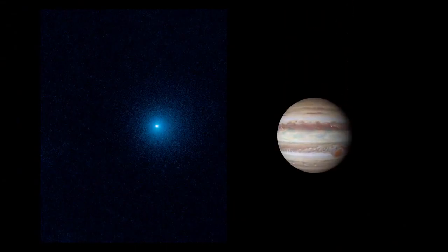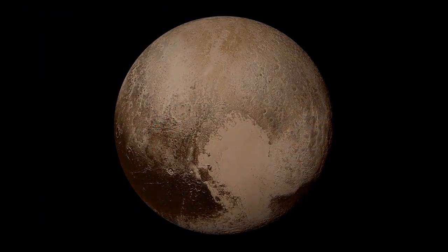Even though its coma is almost as large as Jupiter, K2 is still about 40 times fainter than Pluto, and discovering a moving object that faint requires improved technology. Survey programs like Pan-STARRS should allow us to discover more and more of these faint, distant comets like K2.